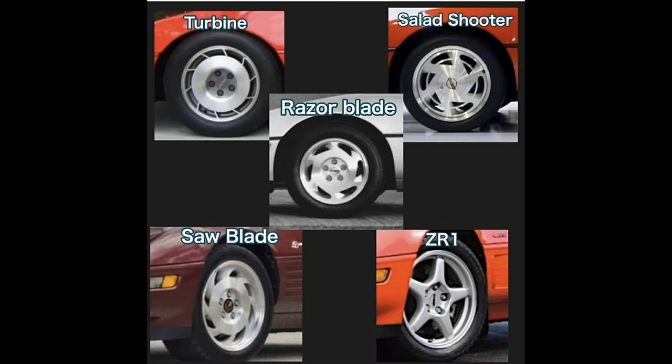And you had a base car wheel, which was 8.5 inch, and then you had the Z51 wheel, which was 9.5 inch. In 1984, only the back wheel was 9.5 inch for the Z51. And then in '88, you had the one-year razor wheel on the base, and you had the salad shooter with the center bolt cover, which is arguably the best C4 wheel. That is a really cool C4 wheel. In 1989, they all got salad shooters with the center caps.